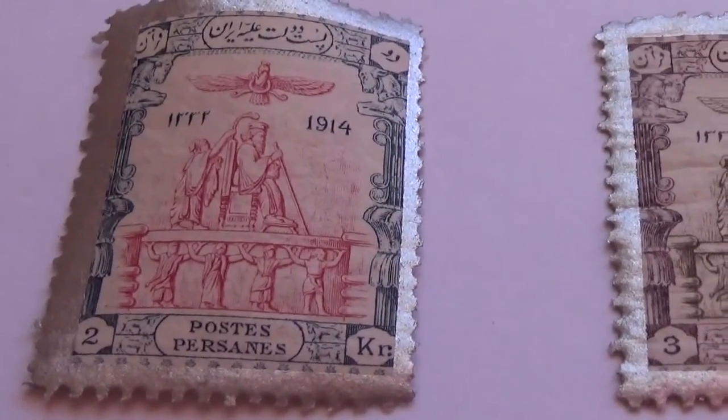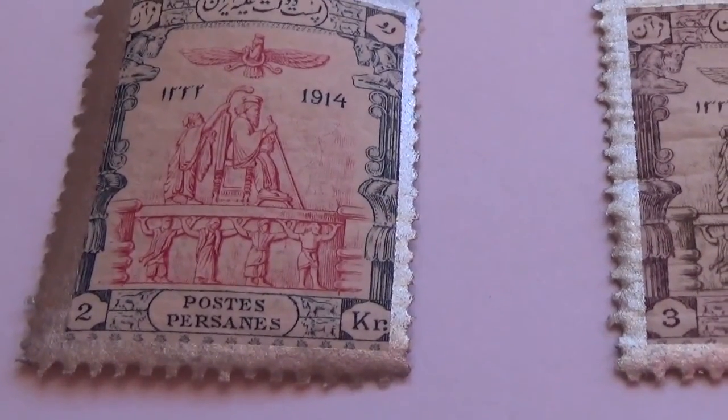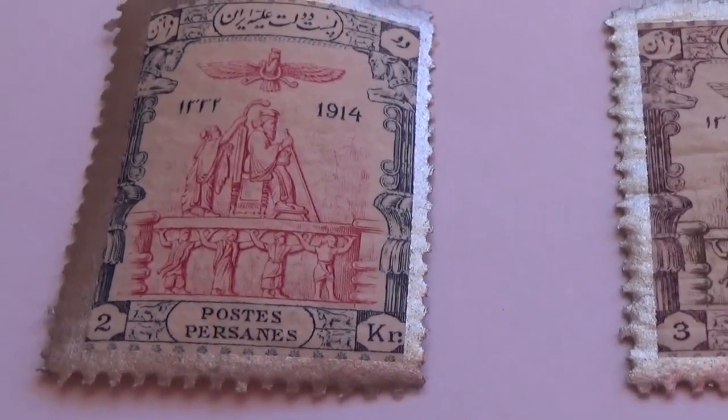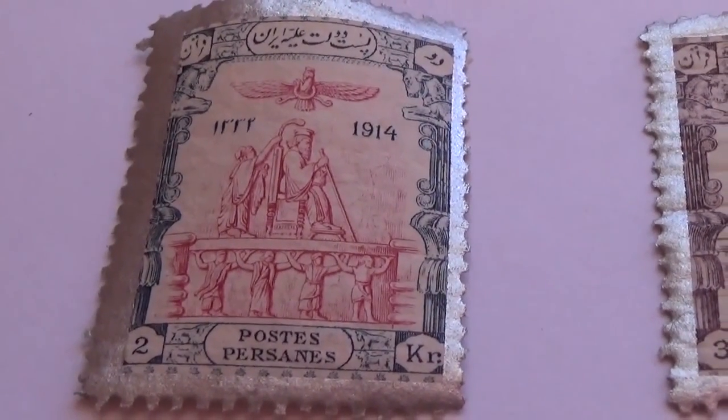Okay, and this one actually is in pink. It's a 1914. This is a 2 KN. Looks like KN. With the eagle above. Isn't this beautiful?